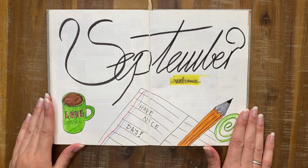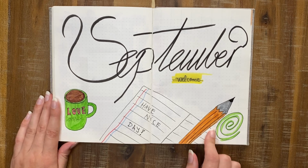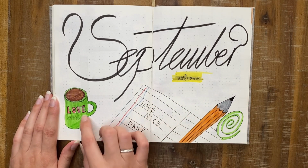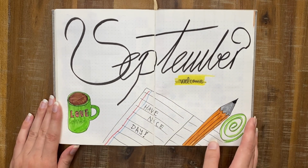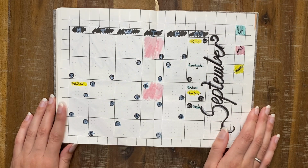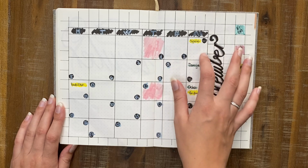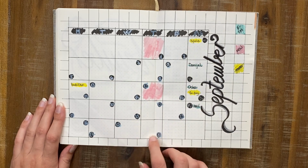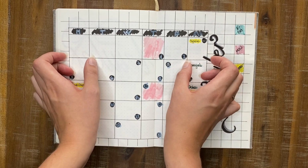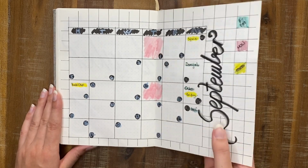Here is my cover page for September. There are some doodles, but I'm not completely happy with them now because I know I could do better. However, the calendar turned out great. I fit everything in there. Though I still wonder why I made Monday and the weekend smaller, but whatever.